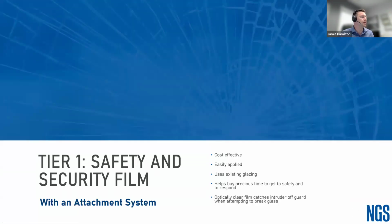So we'll dive into tier 1 safety and security film. Why safety and security films? Cost effective, it's easily applied, it uses the existing glazing. And the important piece at the end there on the bottom left-hand side that you can see is with an attachment system. Why with an attachment system? Because when our installers put window film or security film onto a piece of glass, it comes on a roll. They have to cut around all 4 sides of that glass to get the window film to fit.